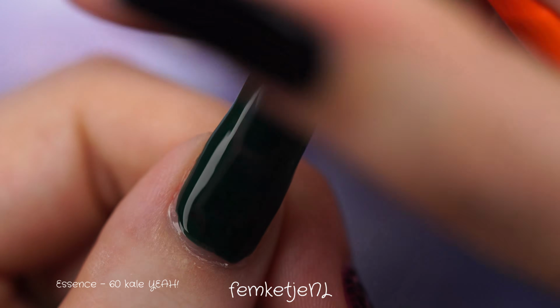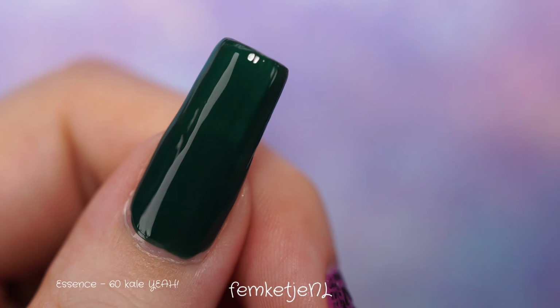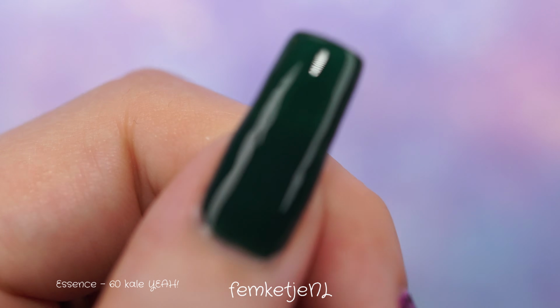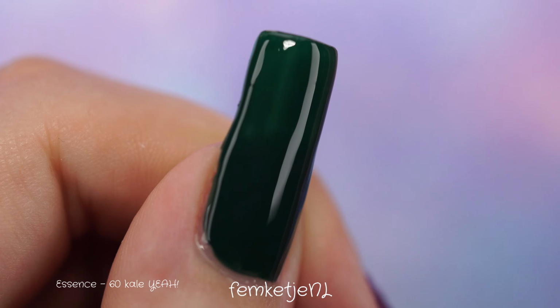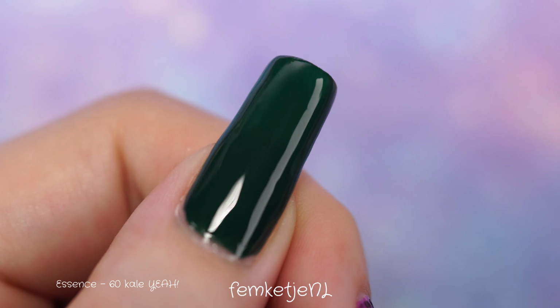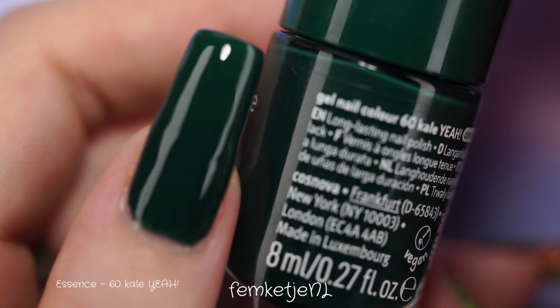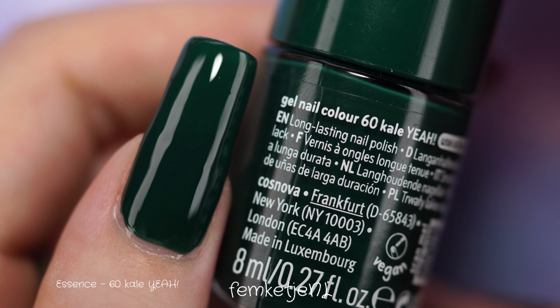But this next color is number 60, Kale. It actually is a green that I really like. It's very foresty, very magical, also perfectly fitting in this fall and Halloween season. I actually love it, and I don't say that quickly when it comes to green, since green is my least favorite color as far as nail polishes go.